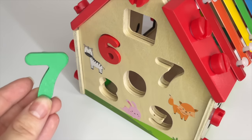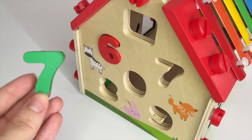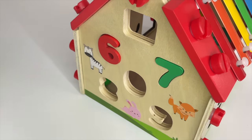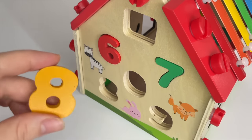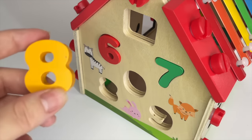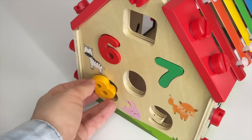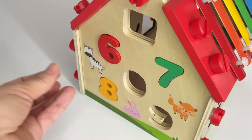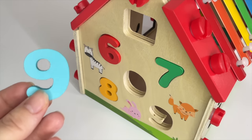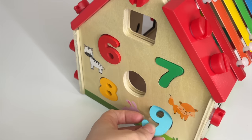Number seven. And the color is green. That's right, green. Let's put it in. Green color. Number eight. And the color is yellow. Let's put it in. Yellow color. And number nine is blue. That's right, blue color. Let's put it in.